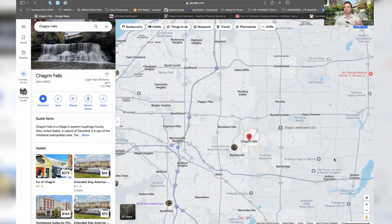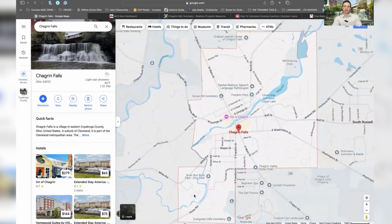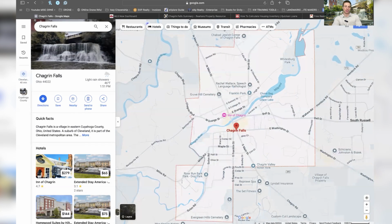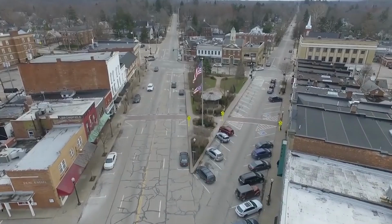So as I mentioned, it's one of the further away suburbs within Cleveland, but it packs a punch. It has a lot to offer. So let's jump into it. As you can see, for the most part, you have a nice surrounding around Chagrin where you have living in all of these areas. You have stuff here, stuff all up here, stuff over here, right?